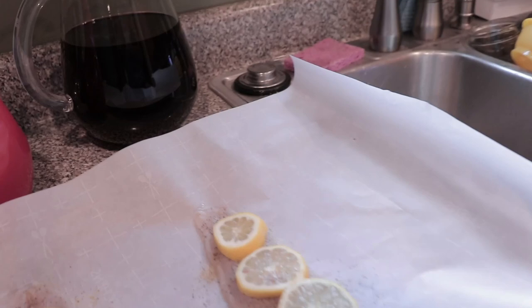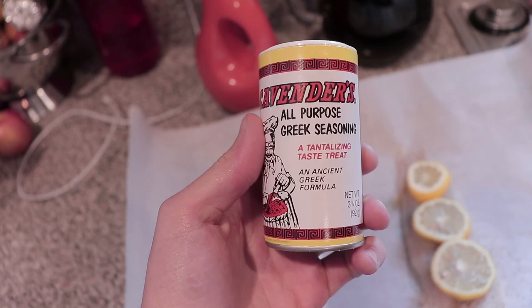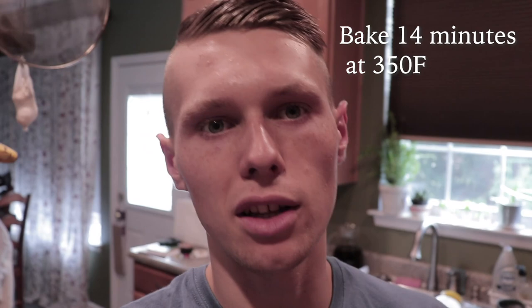So I just have 2 fish fillets seasoned down with this Cavender's all-purpose Greek seasoning. This stuff is delicious. So this right here is usually about 40 grams of protein and like 4 grams of fat. So I'm gonna throw it in the oven for 14 minutes at 350 degrees and then it'll be perfect. And then I'll get to enjoy that. I think also tonight, we're gonna go pick up a new piece of important equipment to add to my home gym.